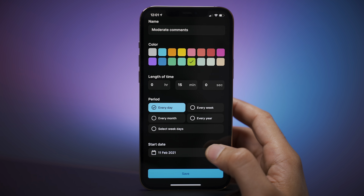So what's really cool though is that once you have everything set up, you simply tap the play button right here and you can start counting up to meet your time goals. And this is something that I would do every day, moderating these comments, and it tracks all of your activity. You can even set tags. So for instance, I want to monitor or moderate YouTube and Instagram comments. I can add both of those in there like that. And then you have all of your activity data. If you scroll down, the more you use this, the more data you're going to have.